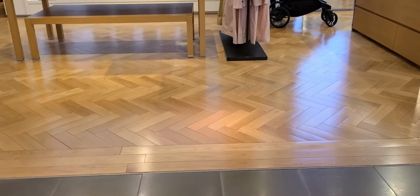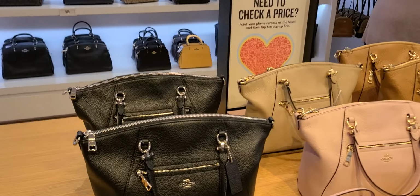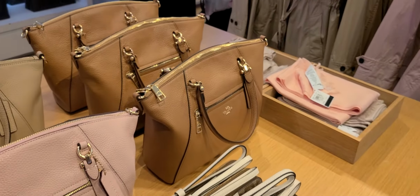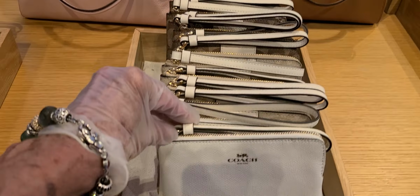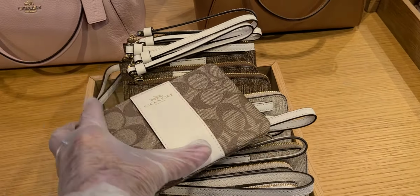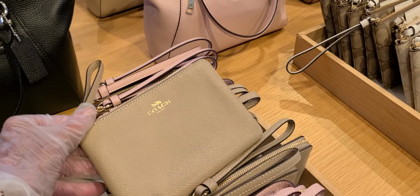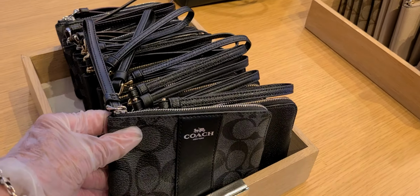Okay, let's see what we got over here. These are $119. Is this a Prairie bag? Yep, the Prairie. And these are $119 today. More little wristlets for $29. And some black signature.